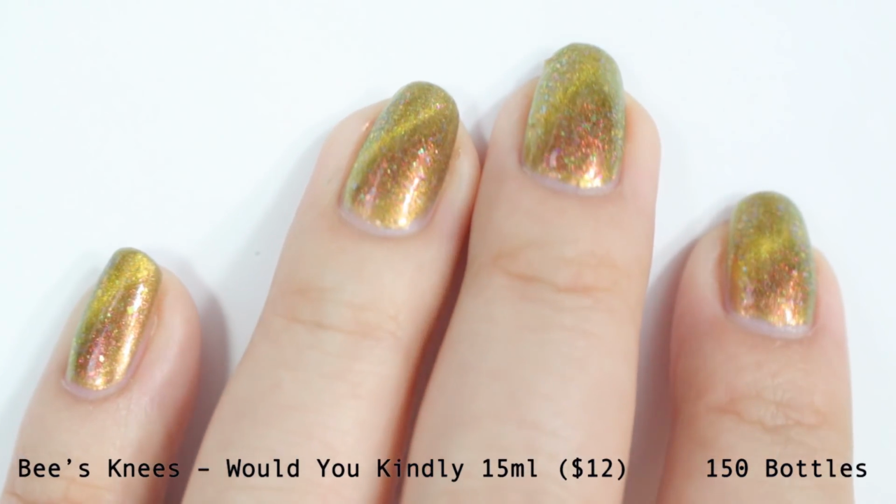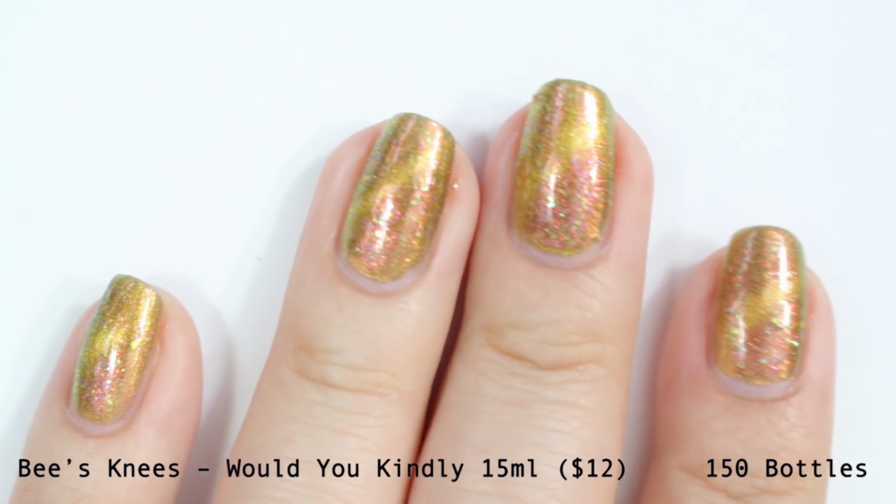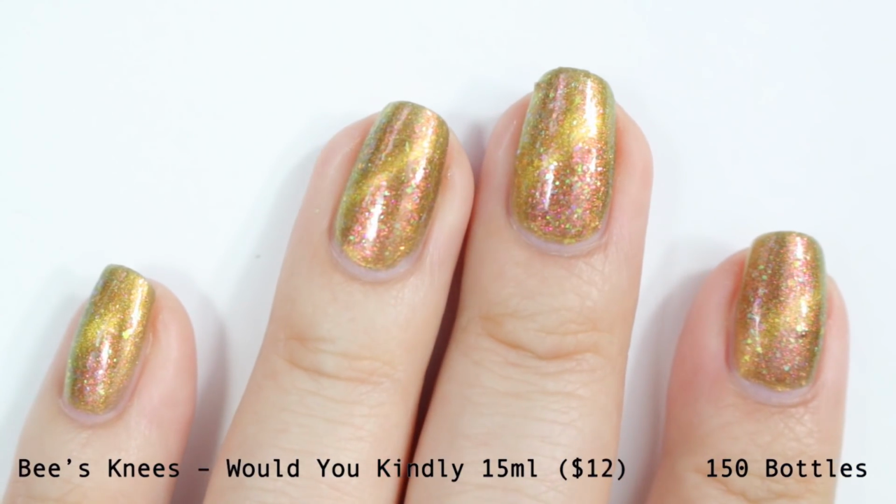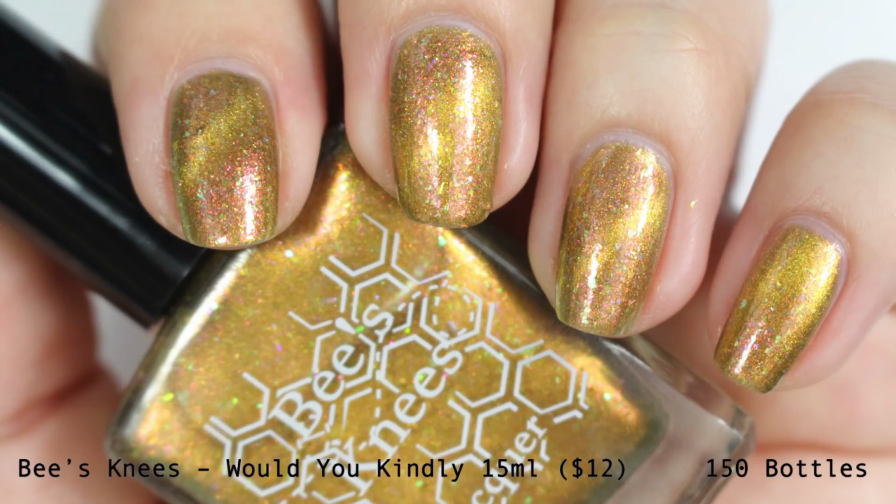Now, as far as I know, this polish does not come with a magnet, so make sure and keep that in mind if you're looking into purchasing this one. Would You Kindly is priced at $12, and there is a cap of 150 bottles available.